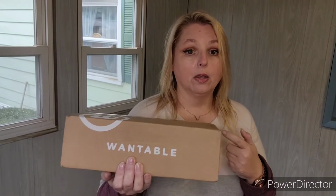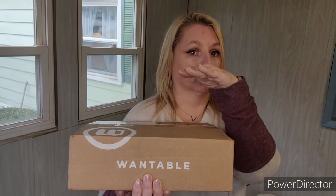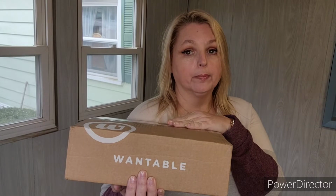Today I have a Wantable. This is the active edit. Look at how tiny this box is. Usually the box is so big. So this is my active edit for spring. I'm trying to only do the boxes quarterly, so that I'm only getting like one box of clothing a month, because the clothing is quite expensive and you know, I only need so much.